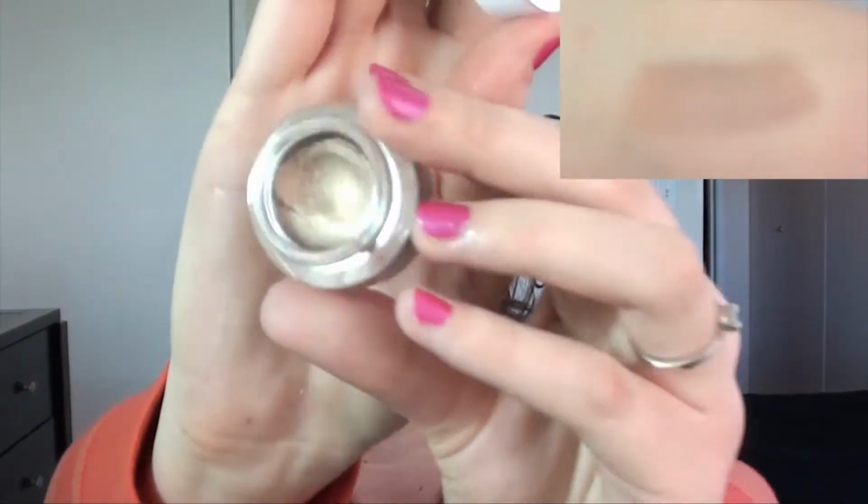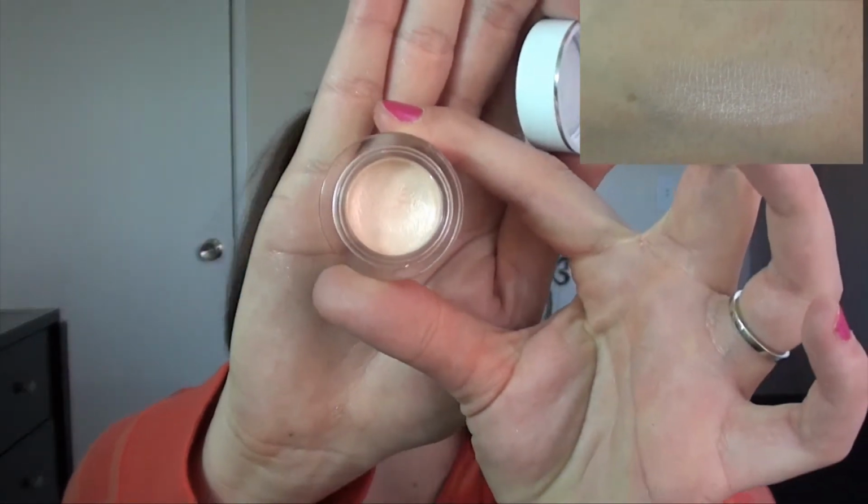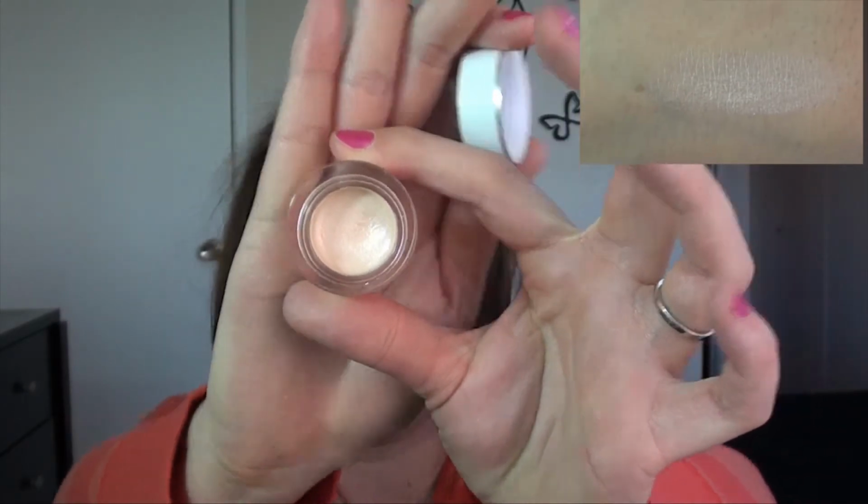This is in Cruisin Chic. It looks like that. I think this one's going to be my favorite color because this is normally the color that I go for. So, my goodness. This is in Aint That Sweet. I think that's going to be a beautiful highlight color.